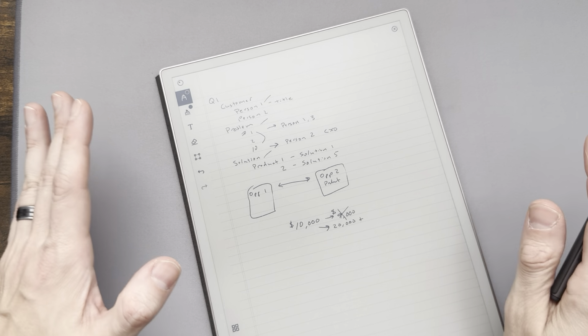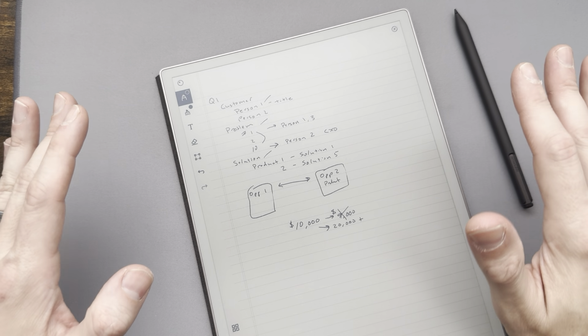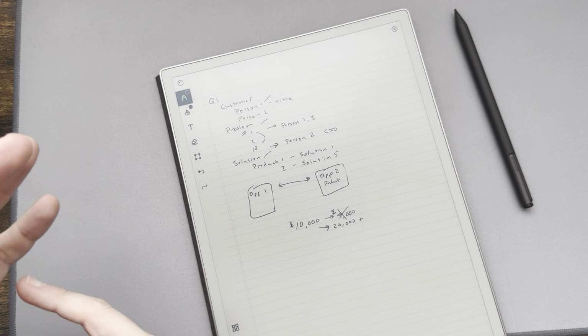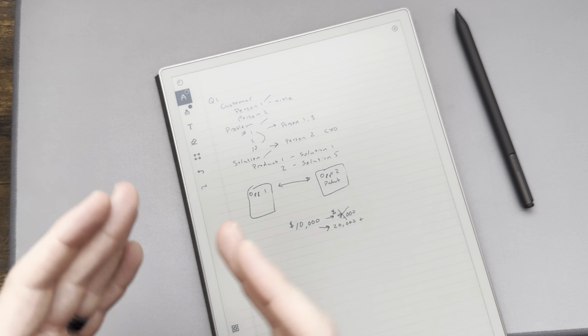But anyway, that's my recommendation. If you're dealing with a lot of different things, organize them, but do it from scratch. Don't leverage other notes that you have. Just try to do it from memory. What am I working on? For me, it's been a game changer.